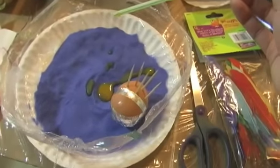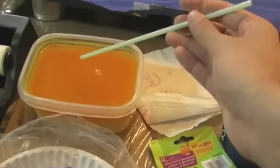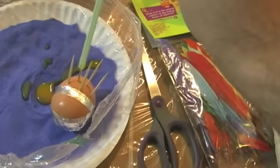And the bloody scenes were especially hard because I would have to put some of the yolk in a straw and hold the straw off camera, drip some yolk, take a picture, drip some more yolk, take a picture, drip some more yolk, take a picture. And it was very tedious, especially because you're bent over the table, and it was kind of hard on my back, but it was worth it, I thought.